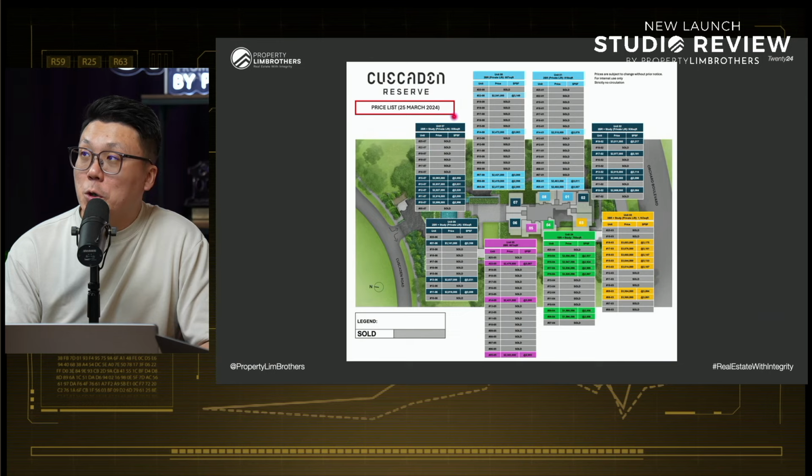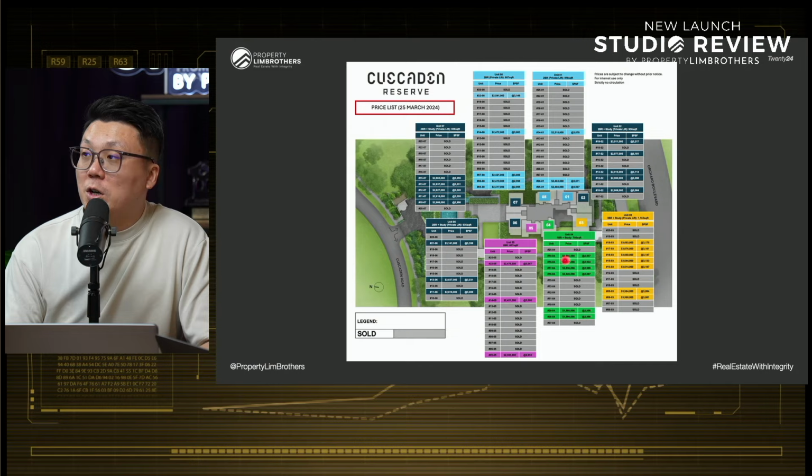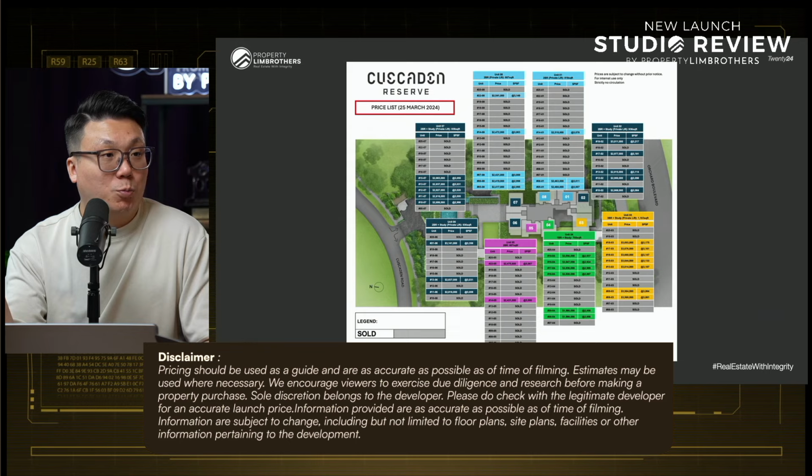So, shall we take a look at the pricing? I think that's something very interesting, because this is based on what we have as of 25th March right here. These are the units that are still available. You can see quite a fair bit, and some of them are pretty high floor as well. Anything to take note of from here? I think this is basically the pricing that we have. Yeah, this is the latest that we have.